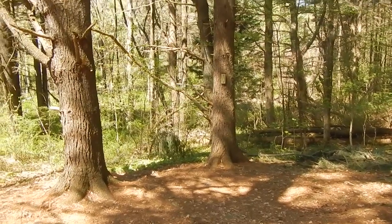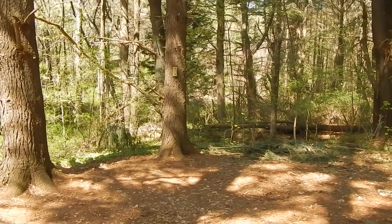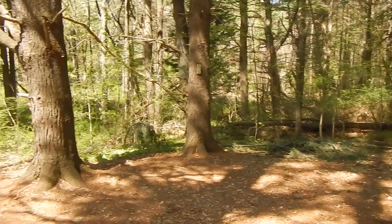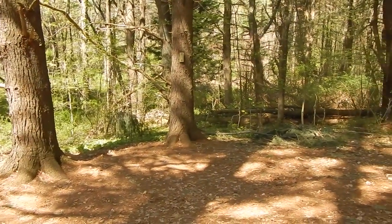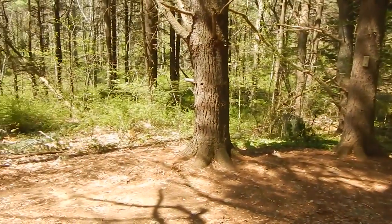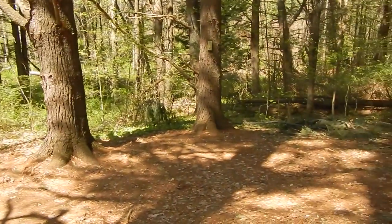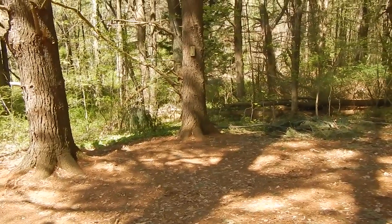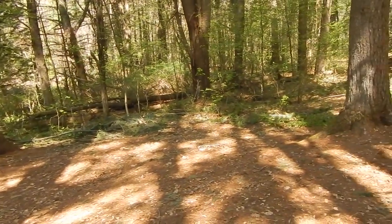Well, the sign on the tree there says 1. So this is tent site number 1. There's one pretty good tent site, it looks like to me. And people have squeezed in over in this area, it seems. So not a huge amount of room. And nothing for a hammock. The trees are either too close or too far apart.